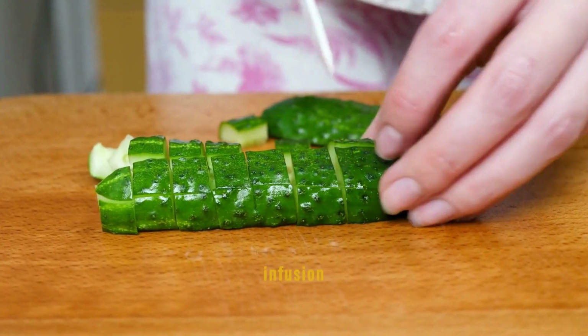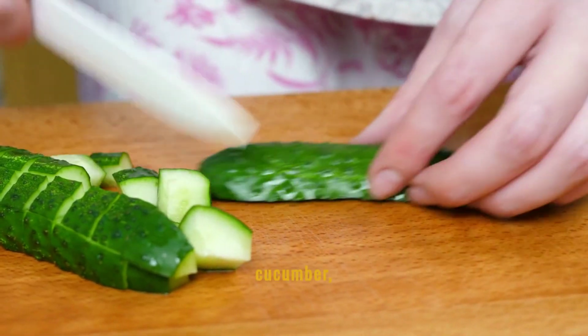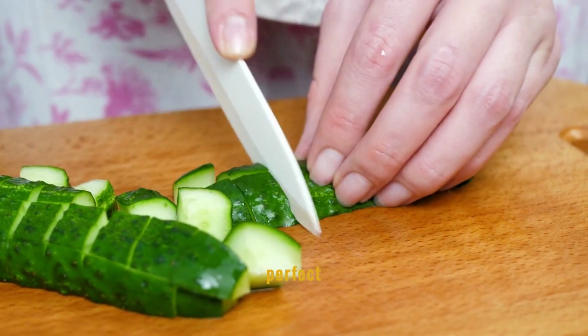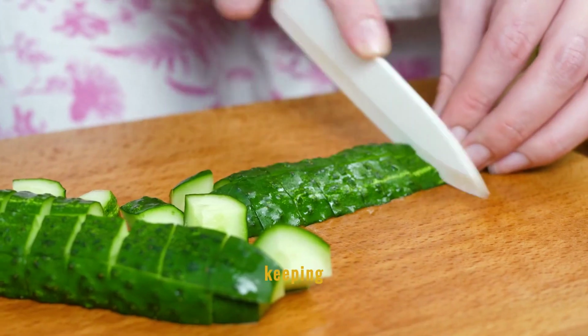An energy-boosting infusion doesn't have to be complex. A simple mix of cucumber, lemon, and fresh mint leaves can uplift your spirits and increase your energy. This infusion is perfect for sipping throughout the day, providing a steady supply of nutrients while keeping you hydrated and focused.